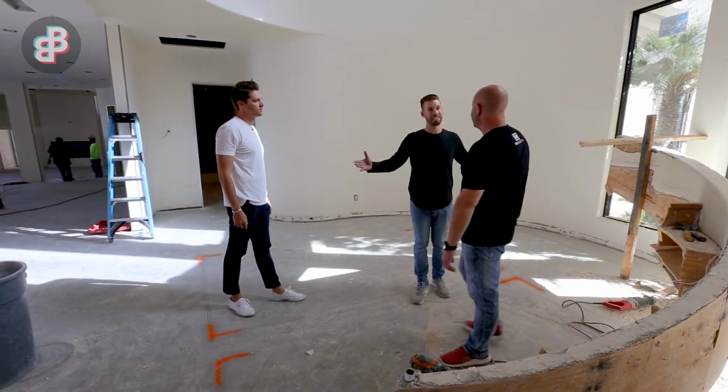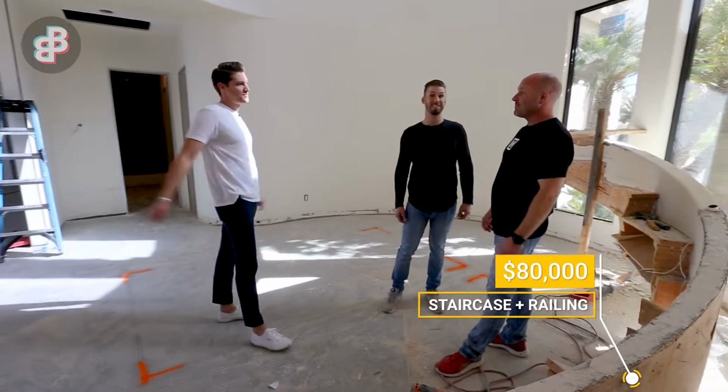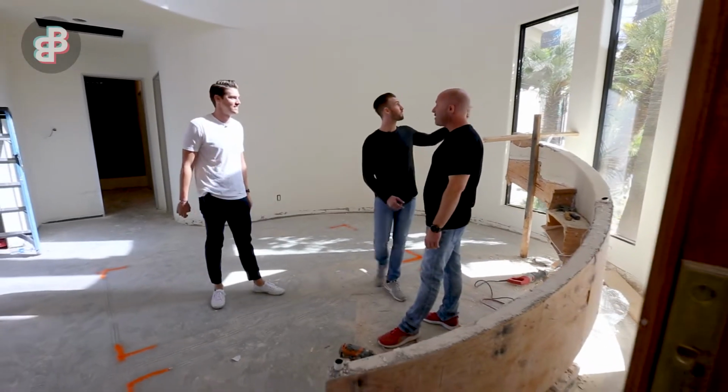Okay, how much does the staircase cost? The staircase is about 60,000, and the handrail is 20. Shit, you are spending some money on this house. I make too much money from you guys.